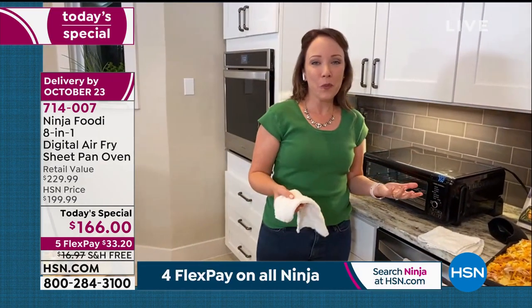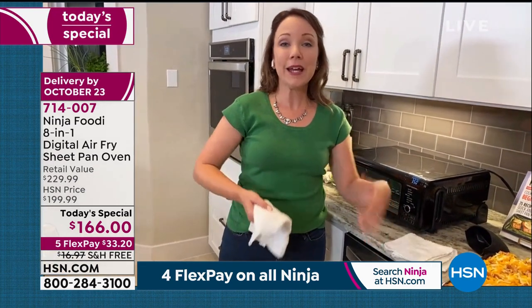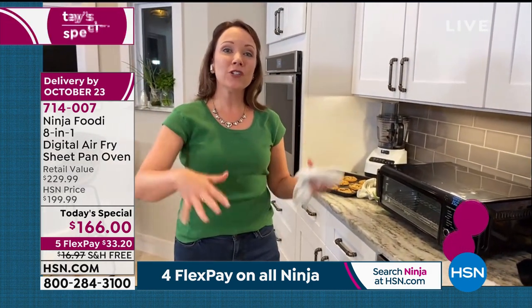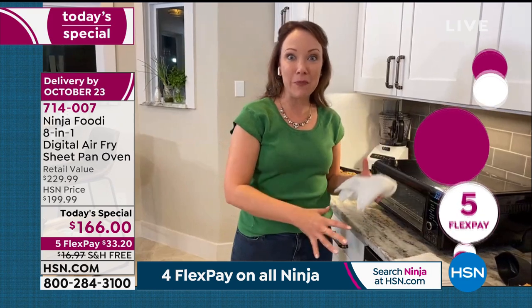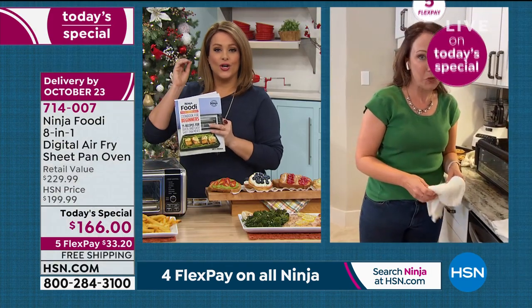But there's so many different ways that you can eat healthy. Also, it's a nonstick pan, so it's not going to stick. It's going to be really easy to clean at the end of the night. So you're not just saving time with roasting and baking, you're also saving time in cleanup. I think that is really important with Ninja.